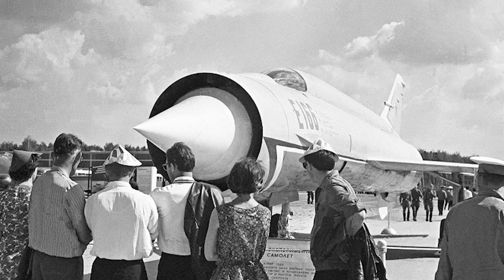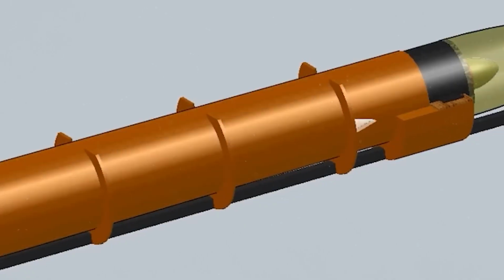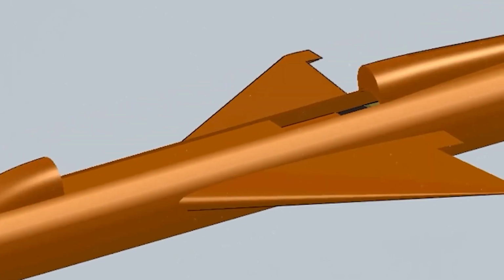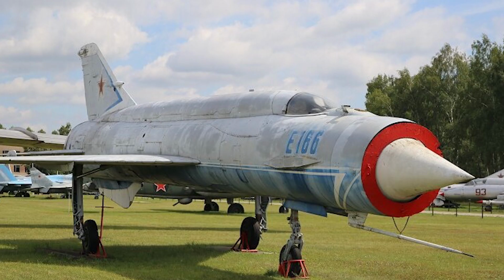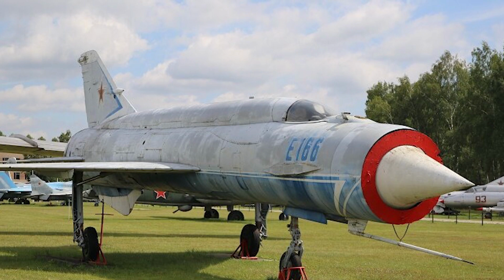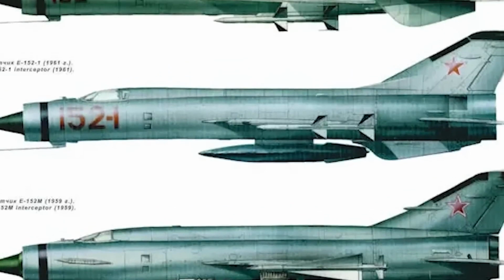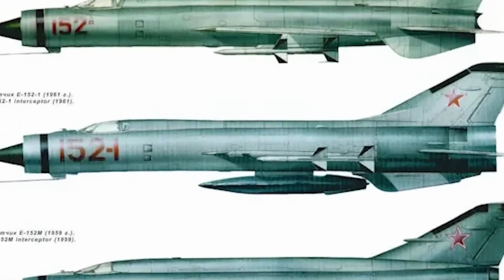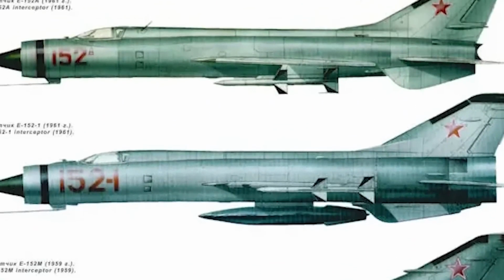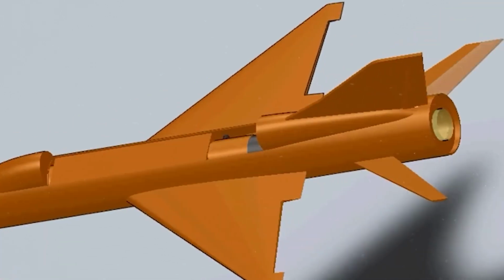E-152, E-166. The E-166 was a prototype Soviet jet fighter developed in the 1950s. It was designed as a high-altitude interceptor capable of reaching speeds of up to 2,175 miles per hour, making it one of the fastest planes of its time. The E-166 was created by a design bureau responsible for several successful Soviet aircraft, including the MiG-15 and MiG-21.